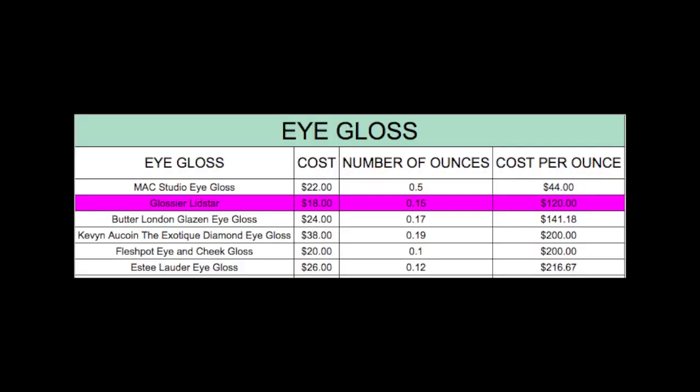So Glossier is on the cheaper side of eyeglasses that I found. As I said, it's $120 per ounce. The cheapest one I found on this list is the MAC Studio eyeglass, which is $44 an ounce, which is really cheap compared to the other ones. And the most expensive one I found was the Estee Lauder eyeglass, which is gonna cost you $216.67 an ounce. I really didn't have a lot to compare this to. I thought Butter London was a drugstore brand, and that one was $141.18.